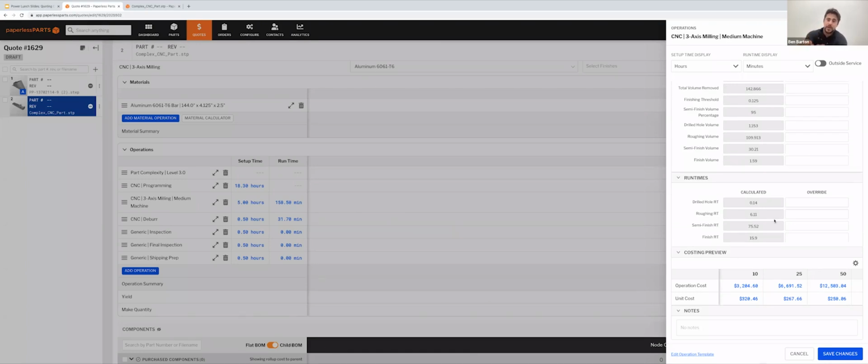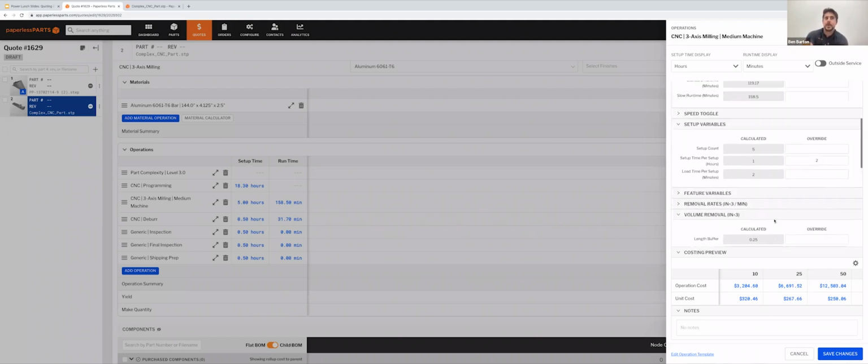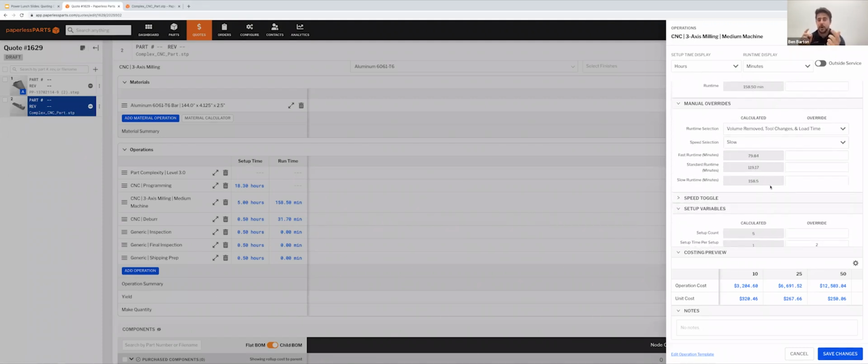And that's just one piece of the cycle time, because cycle time really looks at volume removed, tool changes, and load time. And then because, as we mentioned earlier, there's a million ways to make this part, perhaps we give you a range of slow, medium, and fast, because you might put it on your best machine, not care about tool life, go super aggressive, and get them going much quicker.